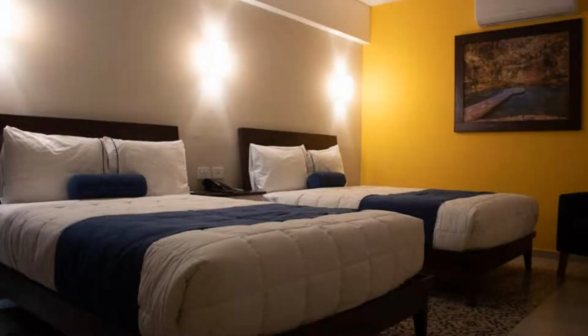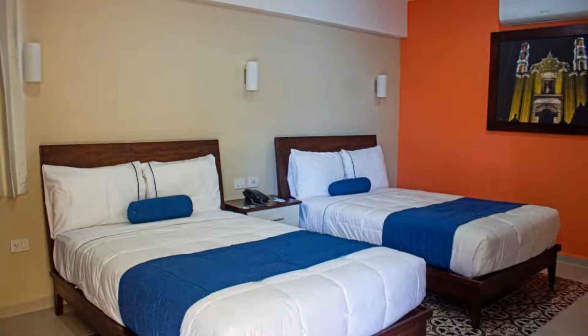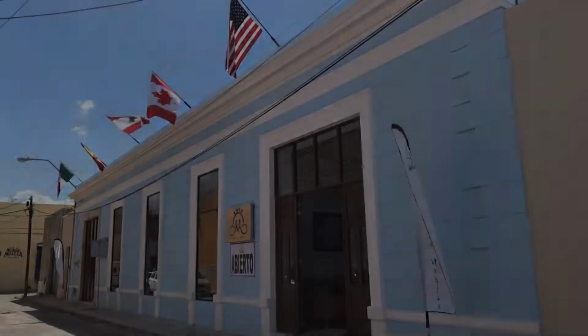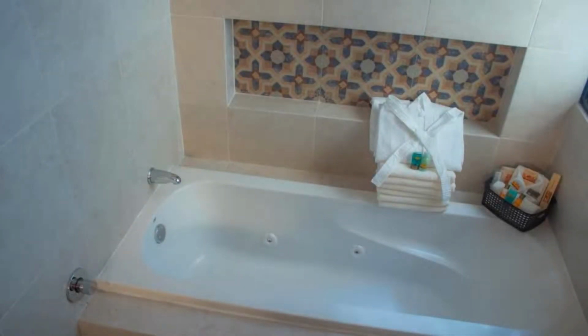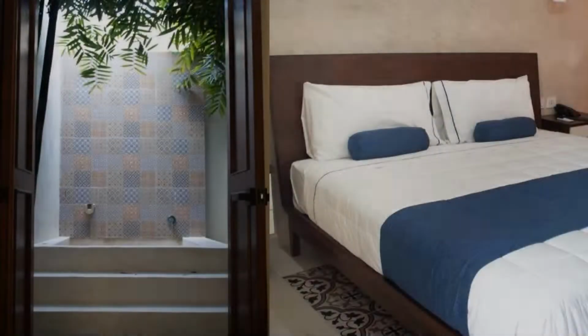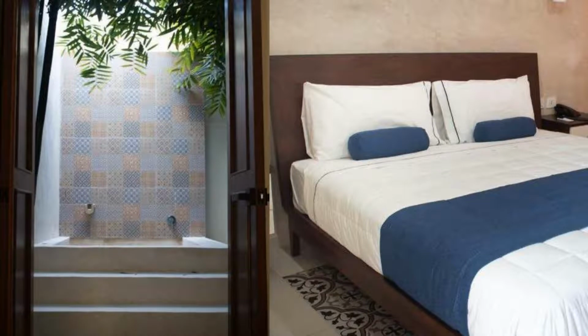And now you are watching a 4-star hotel. The location of the hotel is superb and guests love walking around the neighborhood. There are 10 types of rooms available on booking.com. You can book online and enjoy it.